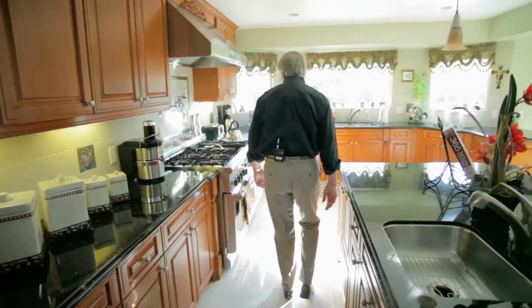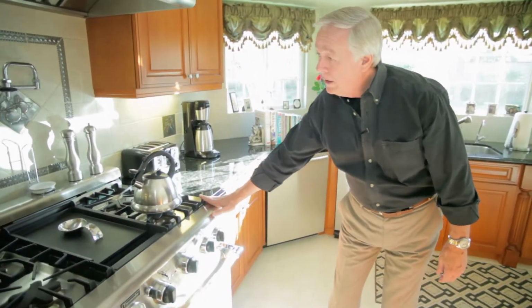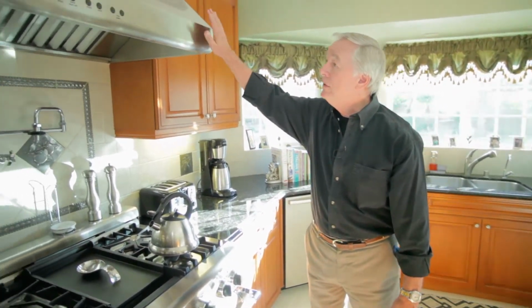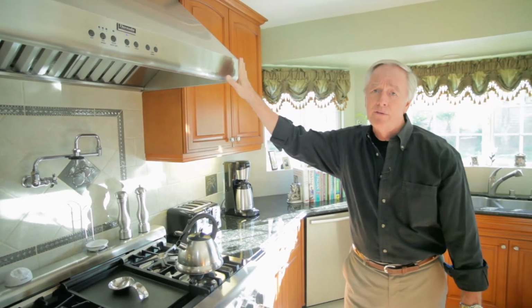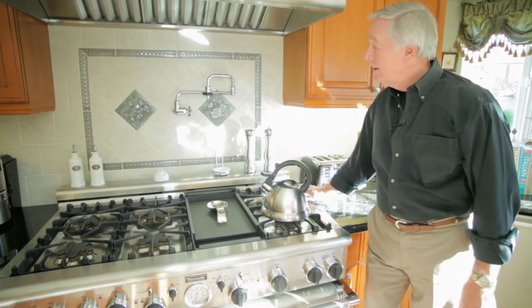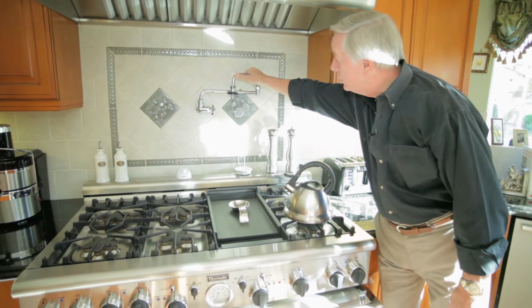And that brings us over to about as nice of a thermidor range as you'll ever find in anybody's home. This belongs in Wolfgang Puck's restaurants, and so does the hood. This is a restaurant quality ventilation hood. It's just unusual to find this kind of a thing in anybody's home. When's the last time you saw a pot filler faucet? That's what this is. It's for making pasta, really, on this kind of a cooktop.